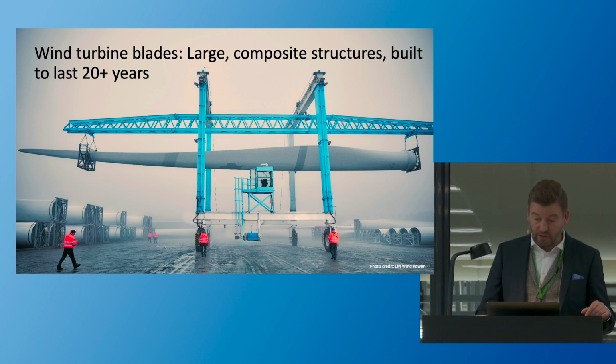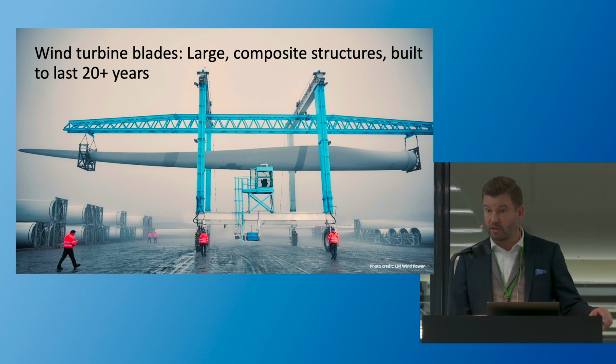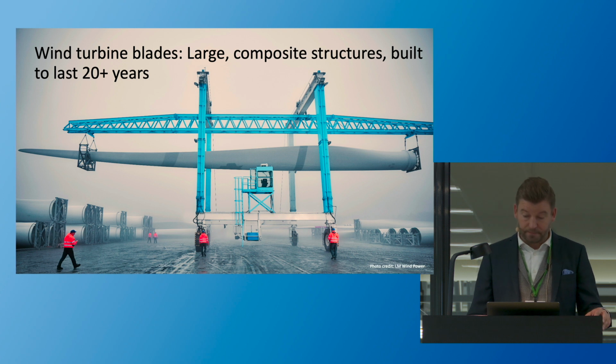They are aerodynamic structures designed to capture the most possible energy from the wind. These blades are made to last for more than 20 years in all sorts of extreme weather conditions, both onshore and offshore. At the same time, they need to be strong and also as light as possible. To achieve this performance, blades are made from composite materials, which are also common in other sectors like boat construction and aerospace.